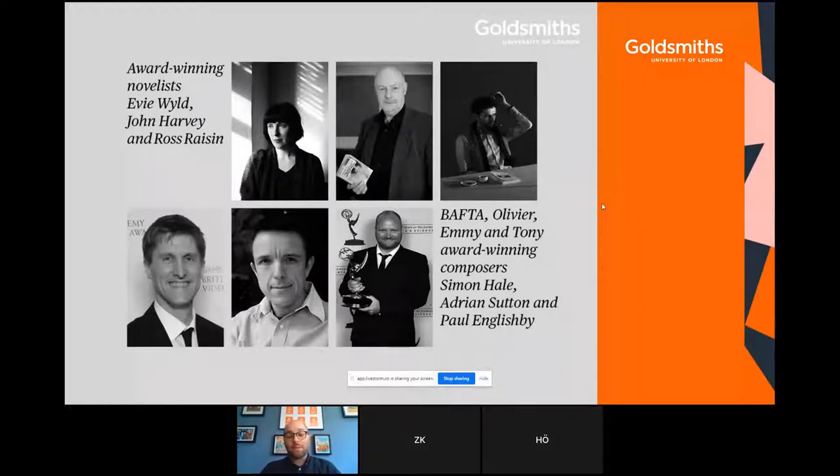And then the three gentlemen at the bottom, Simon Hale, Adrian Sutton and Paul Englishby. So these have become BAFTA, Olivier, Emmy and Tony award-winning composers. So they studied music and also performing arts with us.